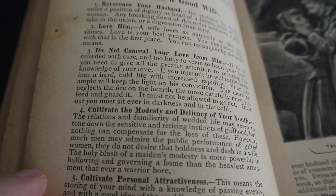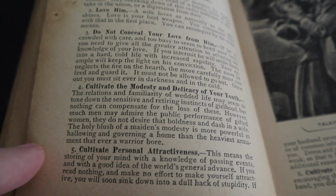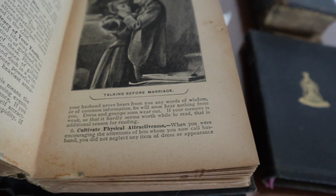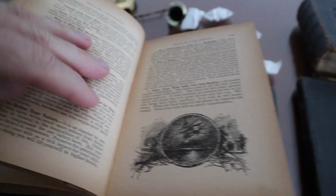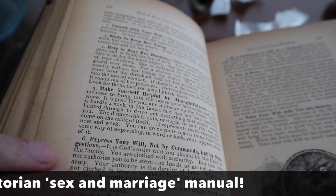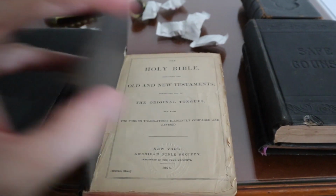Love your husband, but that's number 2 after reverence for your husband. Do not conceal your love from him. Cultivate the modesty and delicacy of your youth, and personal attractiveness, and physical attractiveness. Yes, the same old things that everybody gets hung up with now. It does say the husband should help the wife bear her burdens, so that's at least pretty progressive for 1865. Anyway, I could get caught reading this for ages. That looks very fun and interesting. We'll have to look up that.